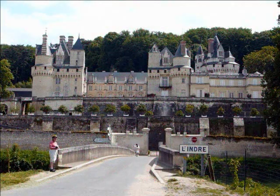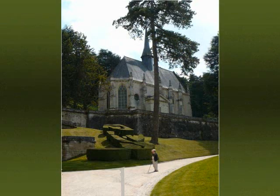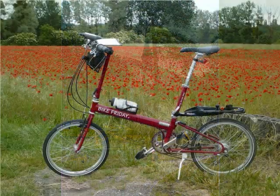The Chateau d'Ussy was the inspiration for the story of Sleeping Beauty. It was also a model for the Cinderella Castle at Disney World.